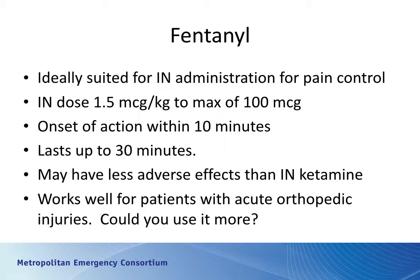The next medication would be fentanyl. We've used intranasal fentanyl for years. It works very well for pain control, and I would encourage you to think about using it for patients with acute orthopedic injuries, particularly in children. They can get great pain control without the need of going through a painful IV.